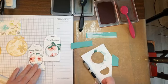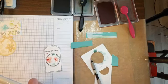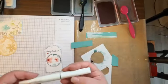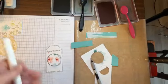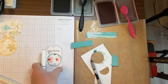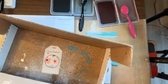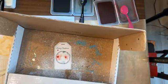All right, so then let's do this one. We could also take this, the matching evergreen to my stamp. It is a retired one, but it might be back on the sale. I just wanted you to see what a darker color will look like. Isn't my splatter box pretty?